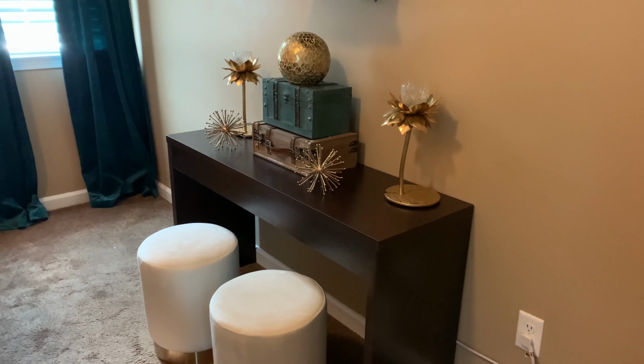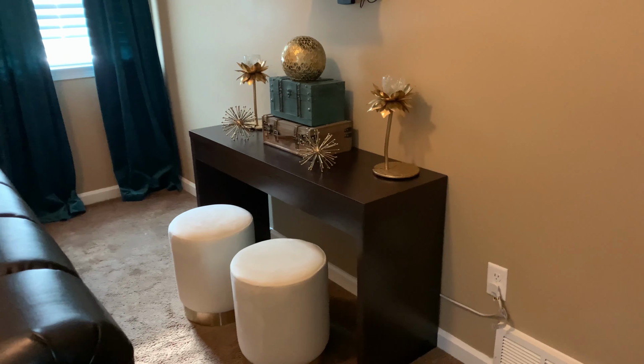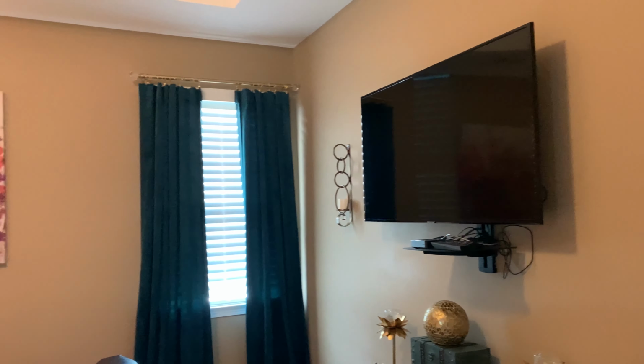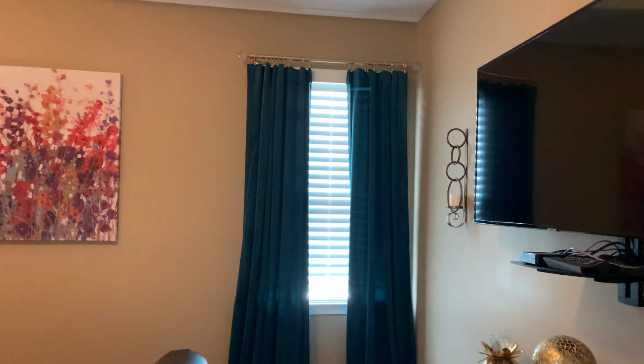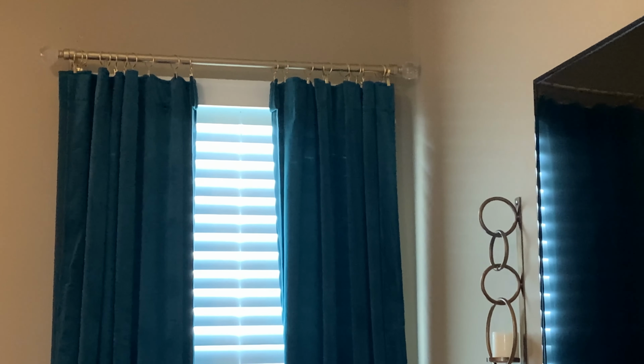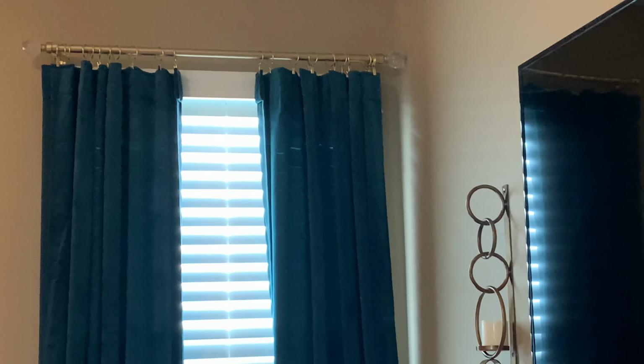So this client was not afraid of color, and I chose the color teal as the accent color. I focused on these velvet curtains that I picked up from Amazon.com, and I worked the room around these curtains. So let me give you a little tour around this bedroom.